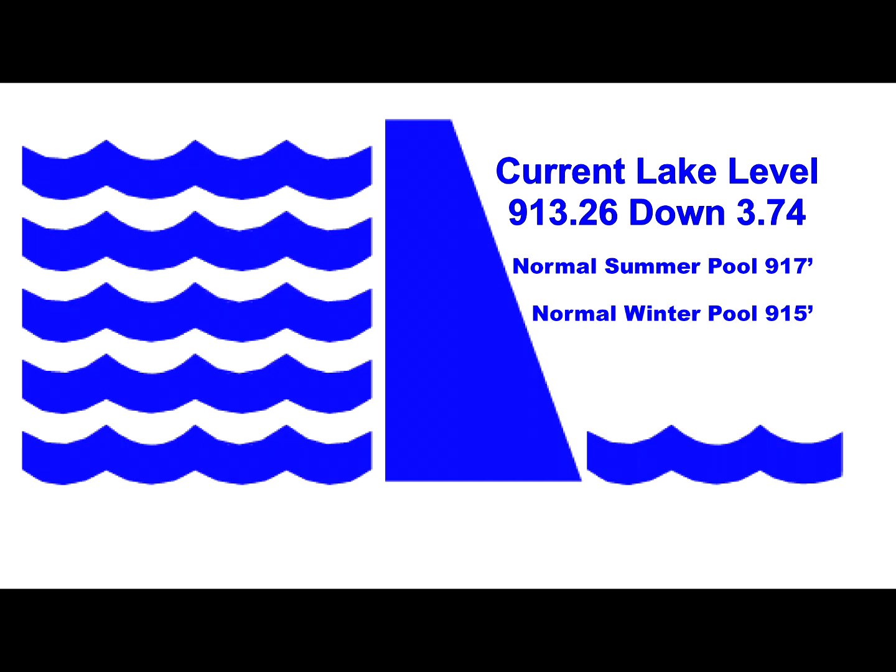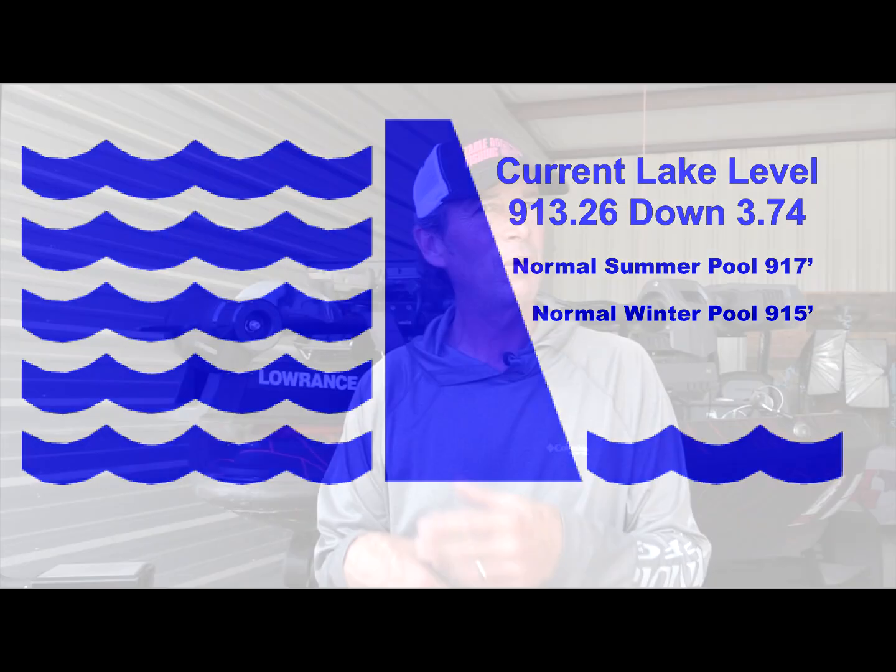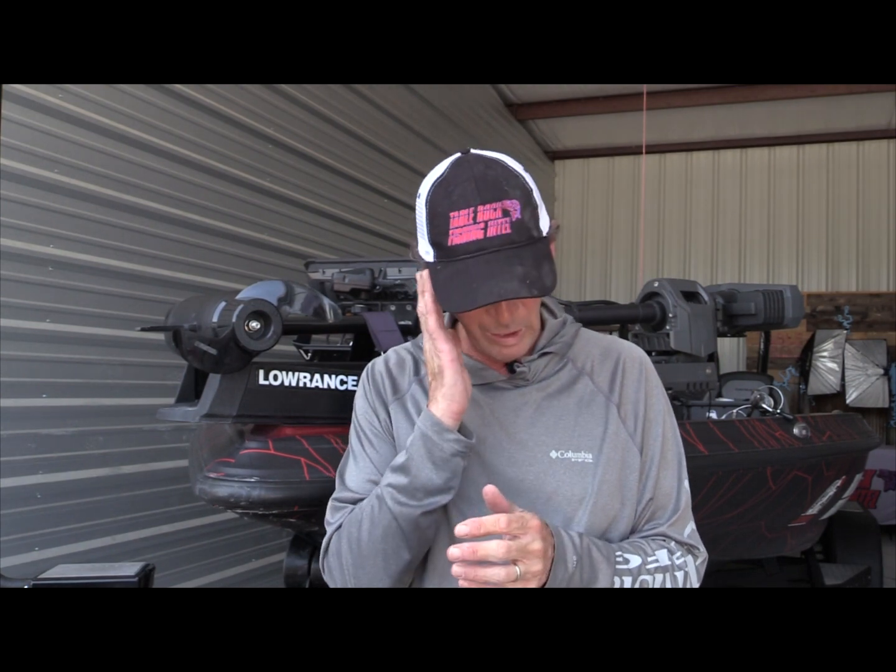Got a little bit of rain this morning, a little bit of rain yesterday, but really not enough to make any movement in the lake level. It doesn't look like we're going to have anything that will make any change until maybe end of the weekend, early next week. It looks like there might be a pretty substantial front with some rain coming through then.